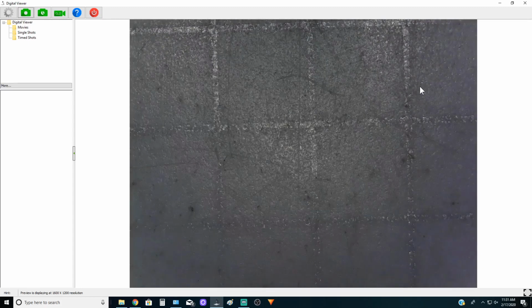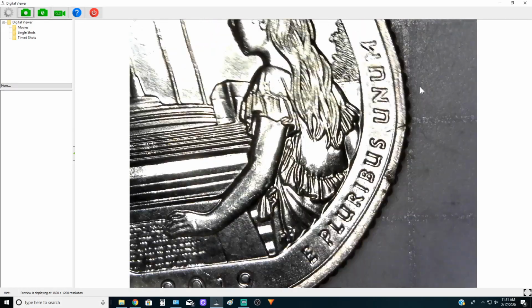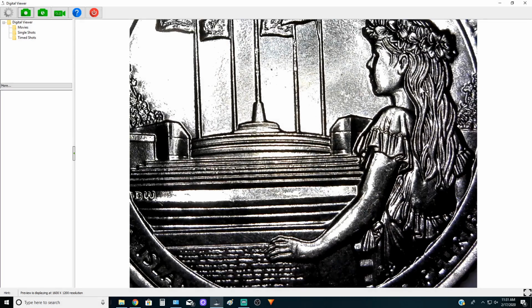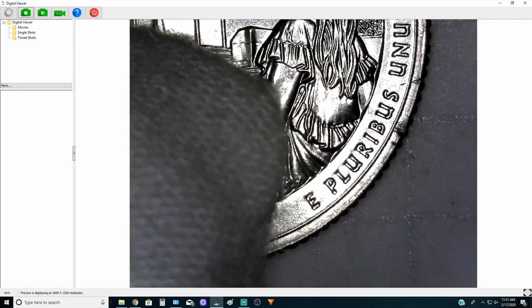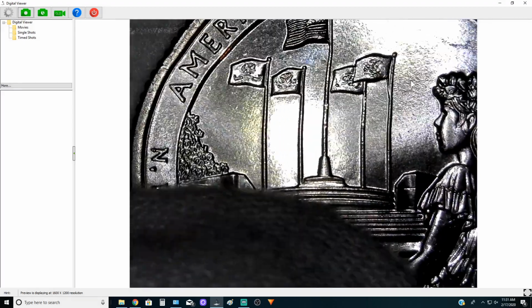Now, in my searching through this roll, or this tube, I should say, of all of American Memorial Parks, this is actually one of the best ones that we have left that has not been graded. Naturally, this isn't one of our first picks to grade because of that nasty ding here and here on the rim, and it's just not quite as perfect as the other ones that we have gotten graded.